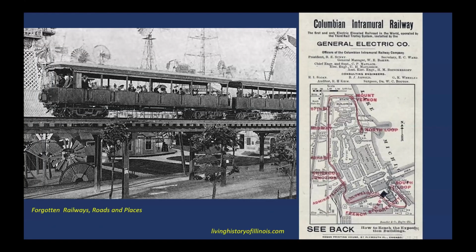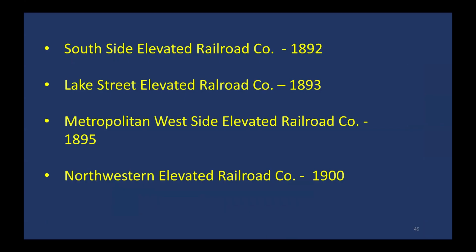So now getting to the so-called real rapid transit, there were four companies. As you can see, the South Side, the Lake Street, the Metropolitan West Side, and the Northwestern, very much like the streetcars. The South Side ran on the South Side, the Lake Street and Metropolitan, otherwise known as the Met, ran on the West Side, and the Northwestern Elevated was the North Side route.